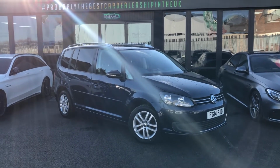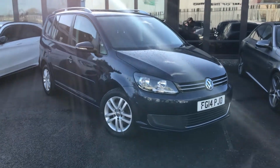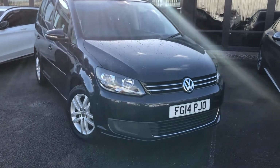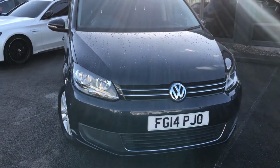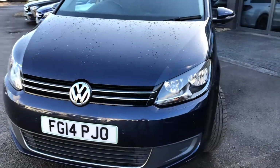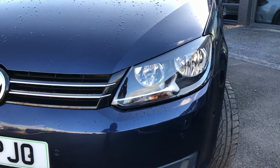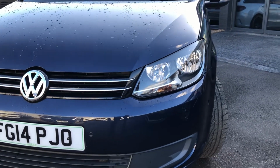Hello everyone, welcome back to another walk around video, and today we have this 2015 Volkswagen TOURAN, and it comes with the 1.6 TDI diesel engine, and it is a 6-speed manual in this example, and this one comes in the SE trim. So starting up front, we have our headlight units. Good sized units there, plenty of light coming out of the headlights there.